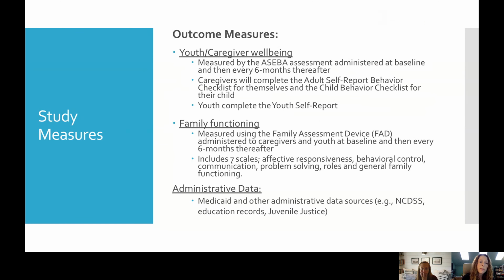For our outcome measures, we also look at youth and caregiver well-being. We use the ASEBA assessment system, the Achenbach System of Empirically Based Assessment. We administer that at baseline and then every 6 months thereafter. So caregivers complete the Adult Self-Report behavior checklist for themselves and the Child Behavior Checklist for their child. And youth who are 11 and over complete the Youth Self-Report.